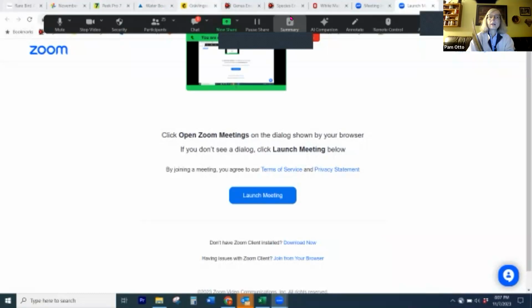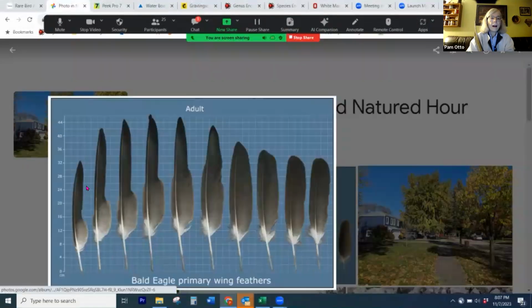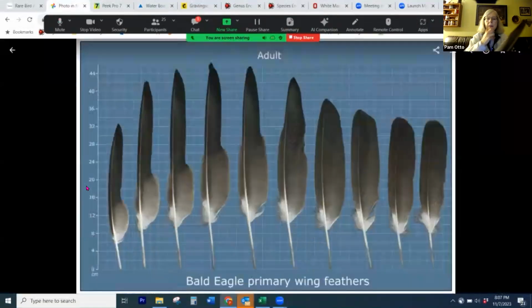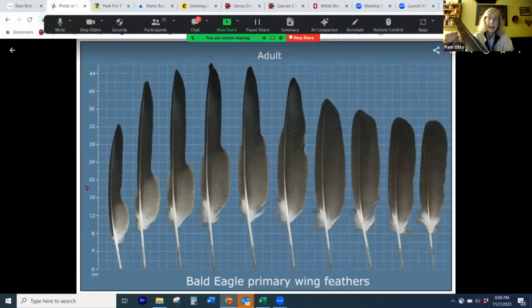Let's see, where did we go? There we are. And you can look up pretty much any bird, and if you say you find a feather and you think it's a blue jay, you can look up blue jay and you can compare what you found to their feather atlas. They've got it sorted out by the types of feathers that are on the body. There's primary wing feathers, secondary wing feathers.